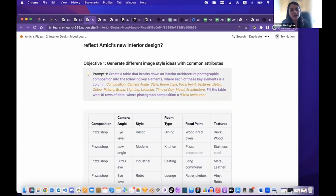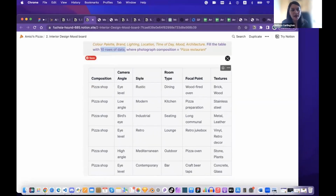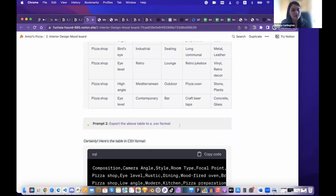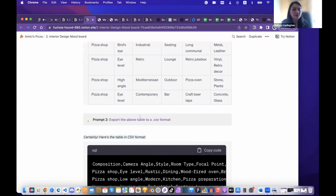In this particular prompt, our prompt engineer specified the photographic composition for a pizza restaurant, and it's also asking for 10 rows of data. That's very interesting, because now it's going to give me a whole list based on the same attributes for a specific type of visual composition for a pizza shop. I could potentially export this as a CSV and continue editing, because it's generated ideas of its own, but I might not want a retro style at all. I'll never mention that to Jason, right? So I could change this around, or change the room types that I show in my mood board. Being able to transform our prompts into something else is very powerful as well.